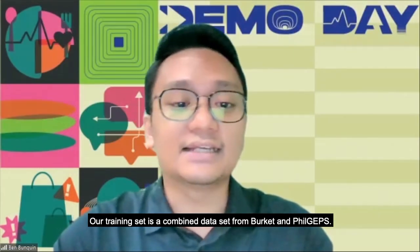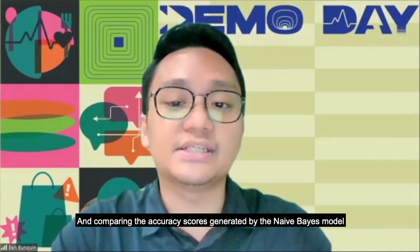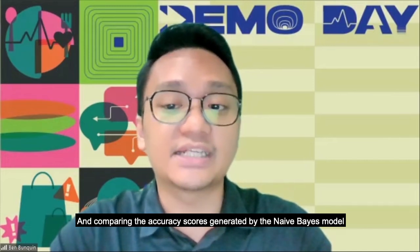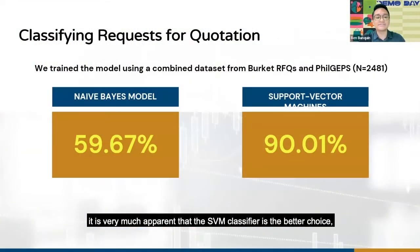Our training set is a combined data set from Burket and PhilGeps, and comparing the accuracy scores generated by the naive Bayes model and the support vector machines model, it is very much apparent that the SVM classifier is the better choice. Our model is able to classify requests for quotation to the 19 umbrella Google product taxonomy classifications represented in the dataset with over 90% accuracy using SVM.